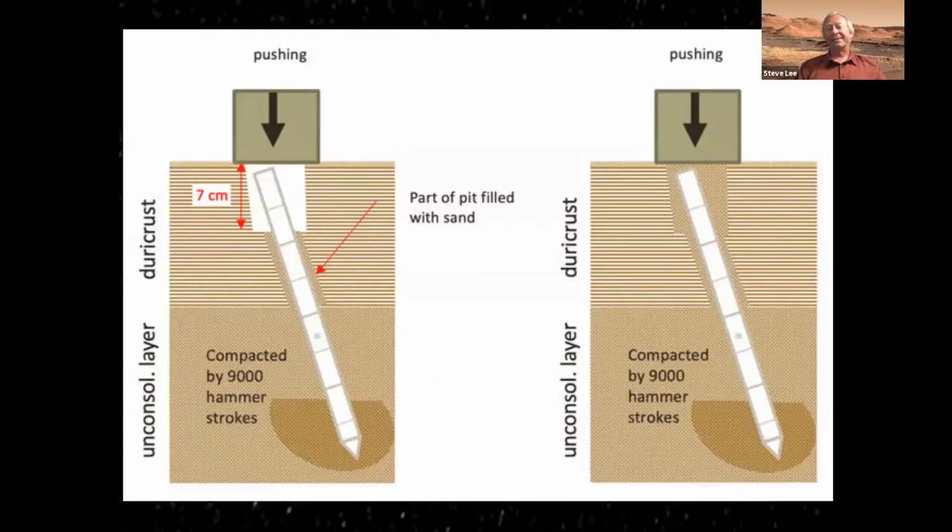And so this is a sketch of what the latest theory is. They think this is the area that it's actually successfully penetrated through now, the crusty material called duracrust. And then it's got this very unconsolidated layer. It's very loose that it got in. And they think after doing 900 strokes of the pile driver, that perhaps this has actually gotten very compacted now at the tip of the thermal probe.